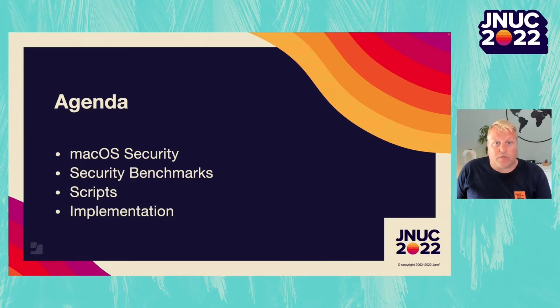I'm going to talk about what Apple is doing in the macOS security area, how security benchmarks can help you, why we need to work with scripts to get company devices compliant, and how the implementation looks within the Jamf Pro server.